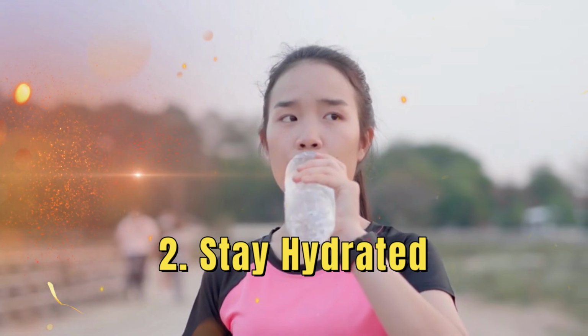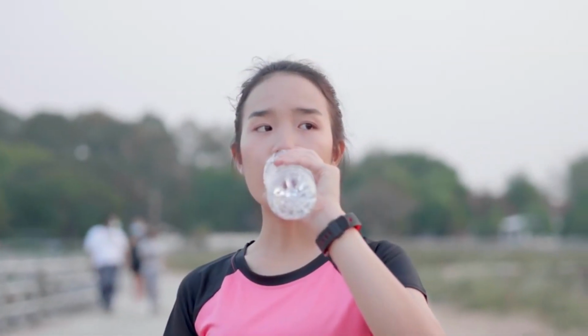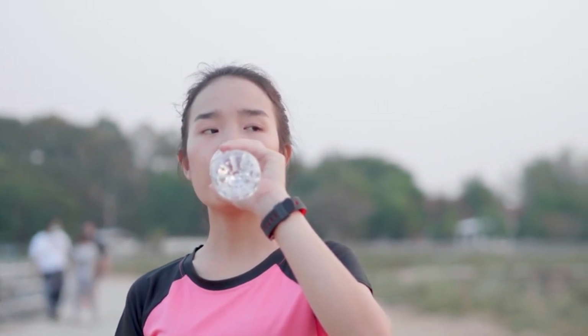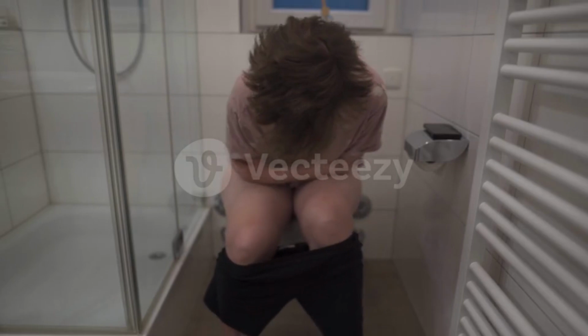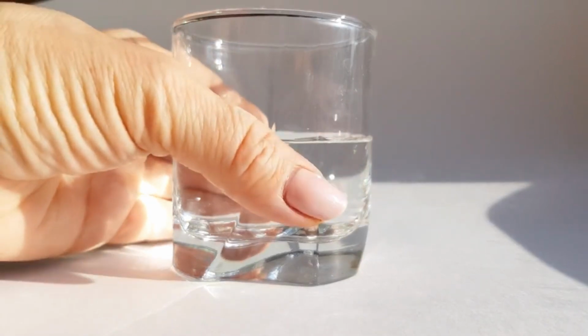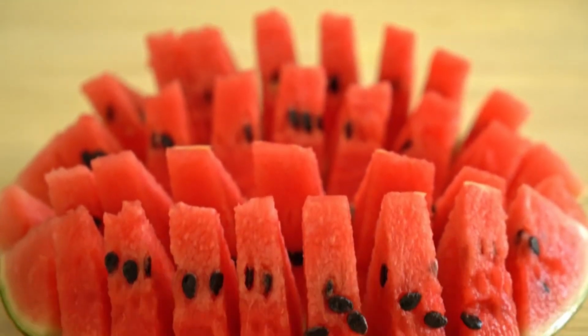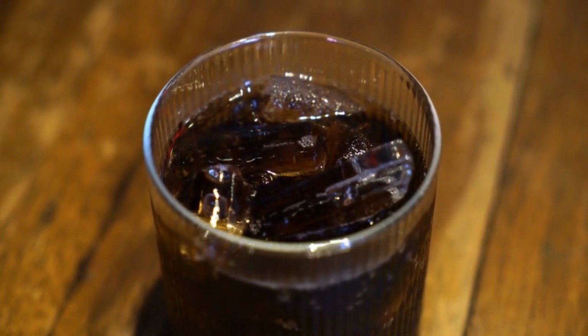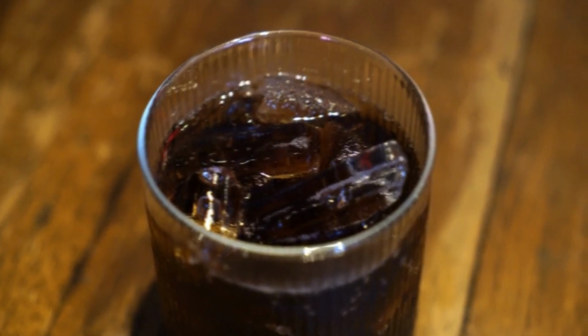2. Stay hydrated. Water plays a vital role in the digestive process by helping break down food and allowing nutrients to be absorbed more easily. It also softens stool, making bowel movements smoother and preventing constipation. Aim to drink at least 8 glasses of water per day, and consider hydrating foods like watermelon, cucumbers, and soups. Avoid excessive consumption of caffeinated or sugary drinks, as they can lead to dehydration and digestive discomfort.